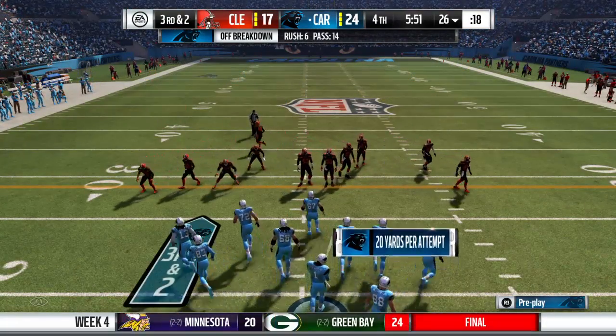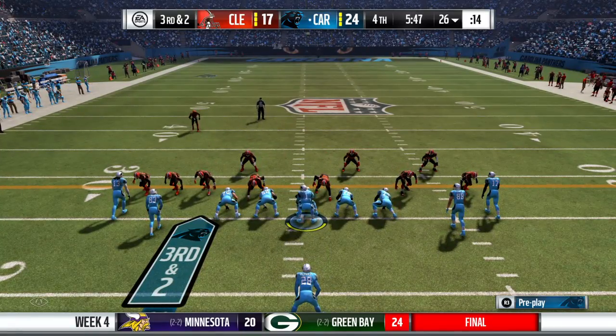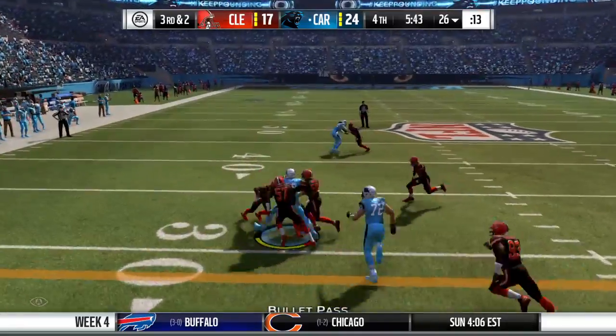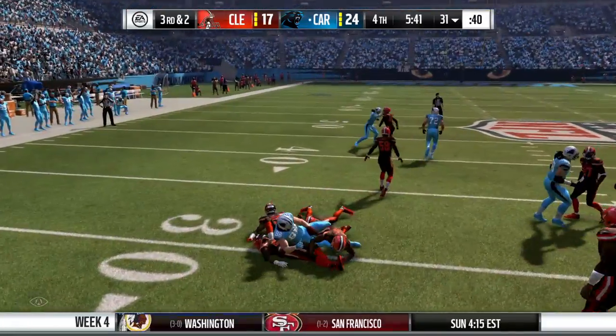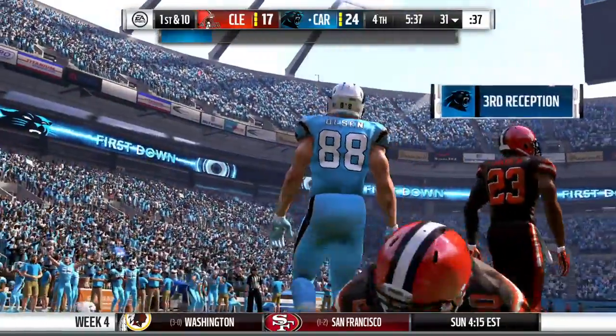Sometimes you're just rounding it. Sometimes there's a fake. Sometimes there's not. That makes it very, very difficult for a DB to stay with it. Looks like a nickel set here defensively on 3rd and 2, and maybe expecting to throw. And he finds a man. It's Olsen. A pickup of 5 that time and a 1st down.